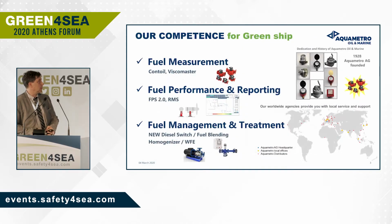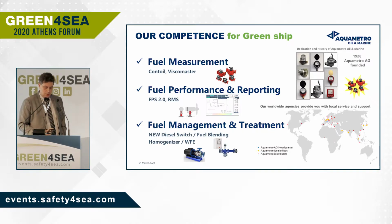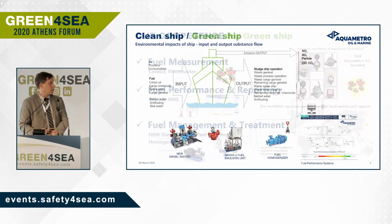In this field, we at Aquametro work in fuel measurement, fuel performance reporting, and also in fuel management and treatment. Early in the morning today, we had a long discussion on the fuel types. New fuel types create a lot of trouble, maybe also the thermal load needed for the high temperature to bring these new types of fuels to the viscosity you need. And all of this is not so easy to handle on board the vessel.